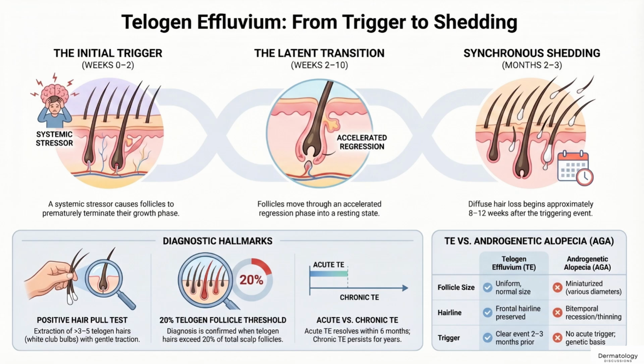Right. We established earlier that the normal telogen count on a healthy scalp is 15% or less. The absolute diagnostic threshold for telogen effluvium on a horizontal biopsy is a telogen count exceeding 20%. Oh, wow. So the normal anagen-to-telogen ratio of 85 to 15 completely inverts, dropping to less than 4 to 1?